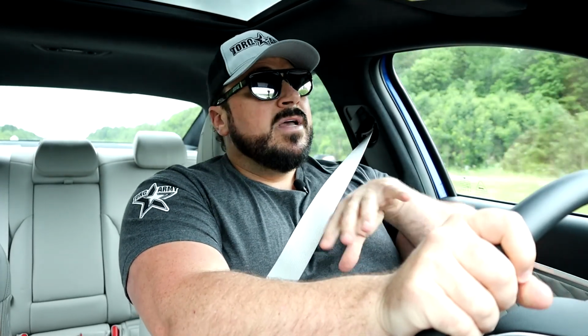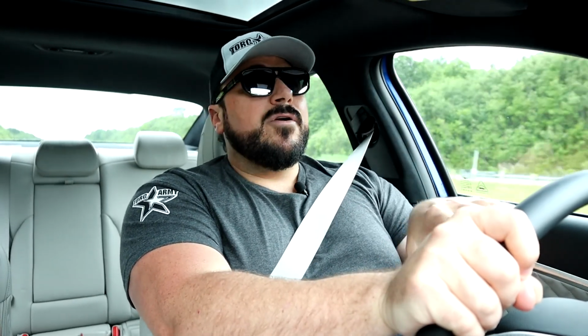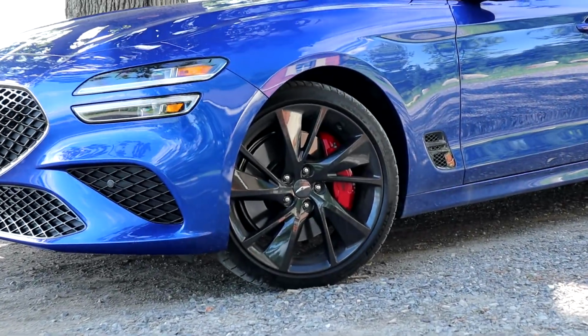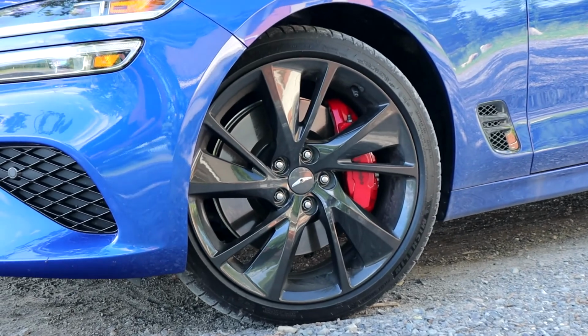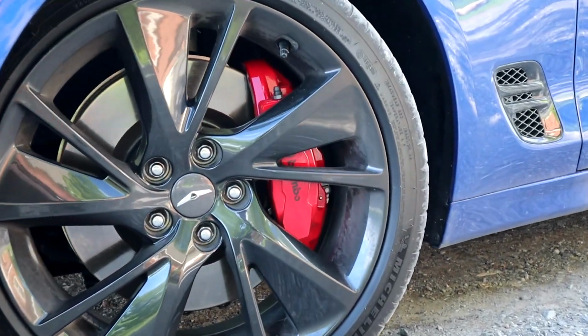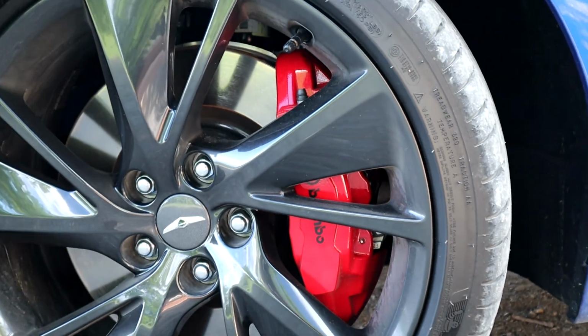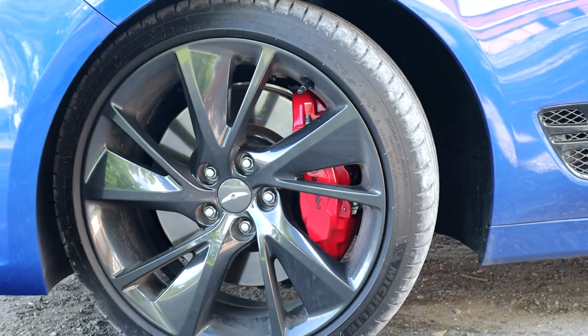To make that big difference. Of course, from my point of view, this car looks way better inside and out than the Kia Stinger. That's a no-brainer. But performance-wise, there's not a big gap, I could say. This one feels a little bit better, but there's not a huge difference between those two models.